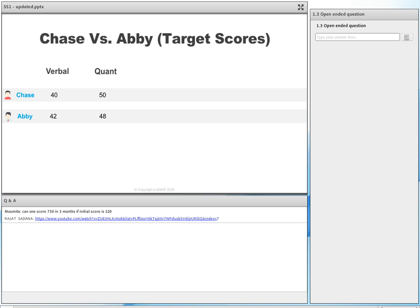So let's look at Chase versus Abby over here. Chase's score is Q50, V40, and Abby's aiming for a V42 and a Q48. Now, many of you would say, hey, Q48 versus Q50 doesn't seem very different, but it is a very different score. A Q50 student is a very different student from a Q48 student. A Q50 student, in terms of his or her abilities, has a much higher ability. Similarly, someone who gets to a V40 is different from someone who gets to a V42. But that's not the biggest difference.